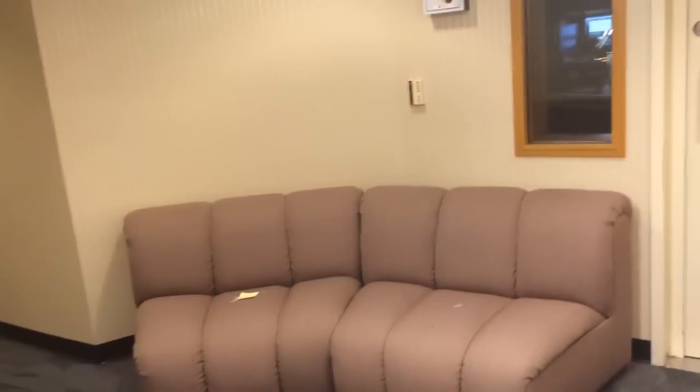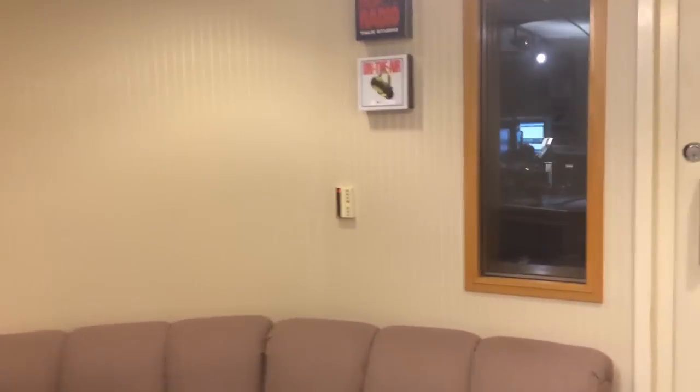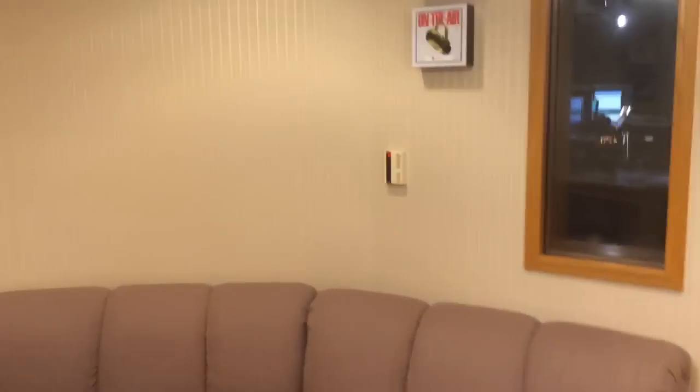No doubt, man. This room here is pretty cool. Tom actually bought the furniture to go into it because this is the green room. This is where the guests would sit and wait to go on either our show, the Doug Banks show, in the A suite, or Tom's show over here in the B suite. We'll just stick our head in here real quick. And again, this is the talent side.